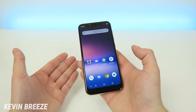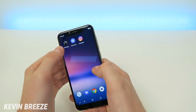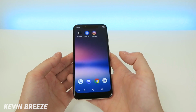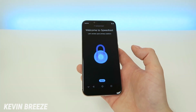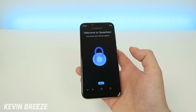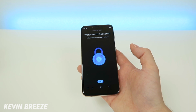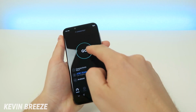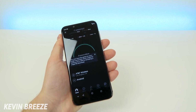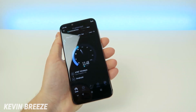Now I do want to show you a speed test with this device using Cricket. So I turned off my Wi-Fi, and I'm going to go over to the speed test app, which I downloaded from the Google Play Store. Now there is a 4G tower, like literally 100 yards from where I'm located right now. So the speeds I'm going to be getting are probably the best that you're ever going to get with this phone, with Cricket. So let's get this going. All right, so I'm going to tap on go. And we'll see how fast the speeds are.